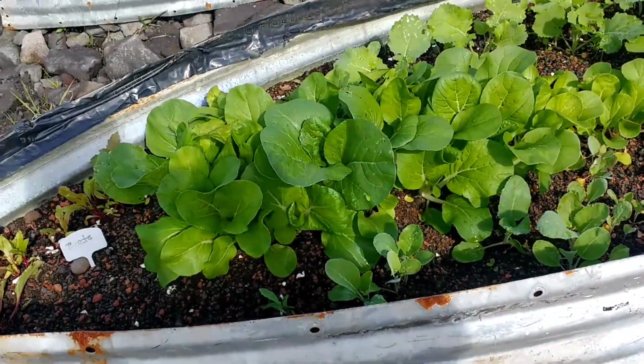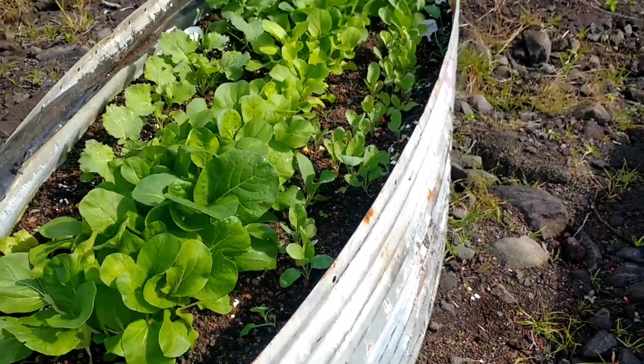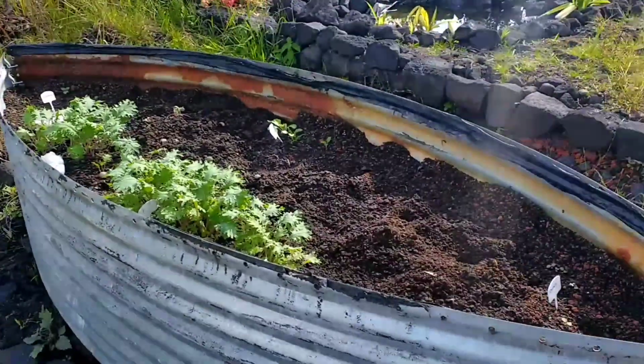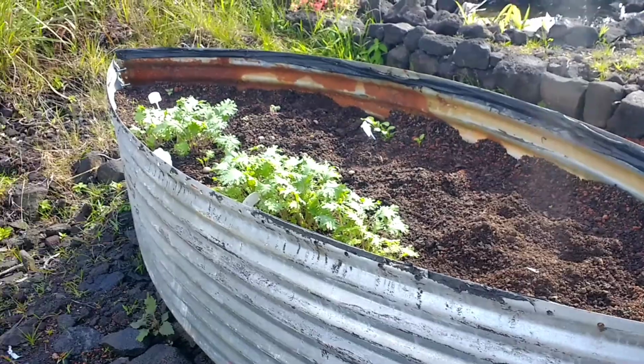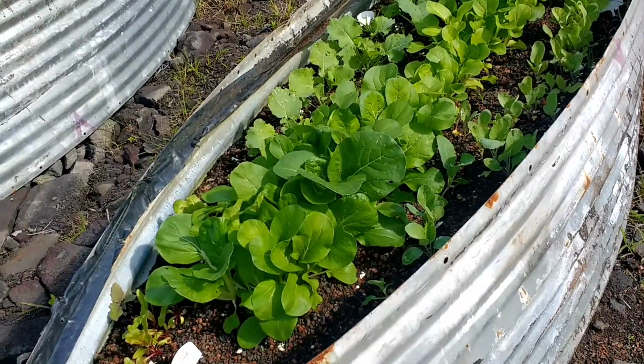But this is pretty impressive, this bed. This will give us lots of food for a while. So it's not as much of a heartbreak that this is not as strong as we hoped. But yeah, bok choy for the win.